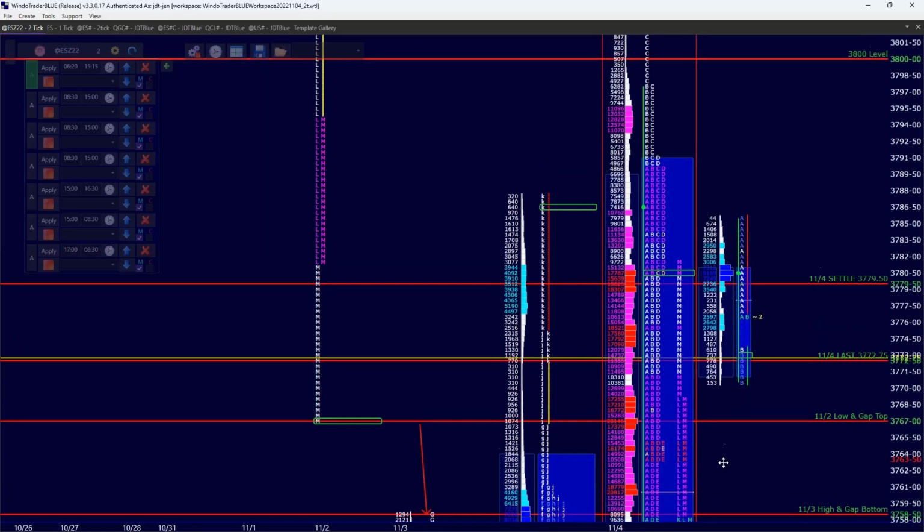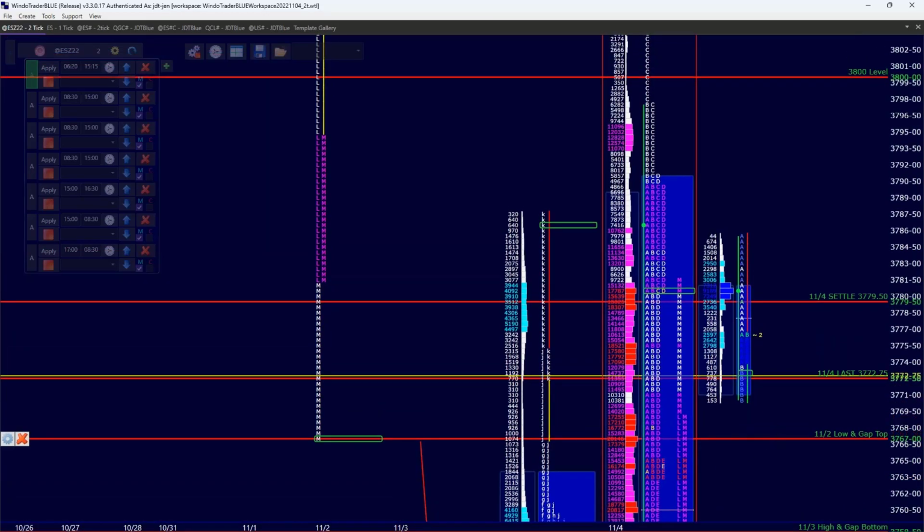Now, the last thing on this profile I want to call your attention to, you see the settle, and then the last is several handles below the settle. So the settle took place within the profile, and the last was substantially below the settle. Usually when I see that formation, that is an indication of a market that had a weak close.